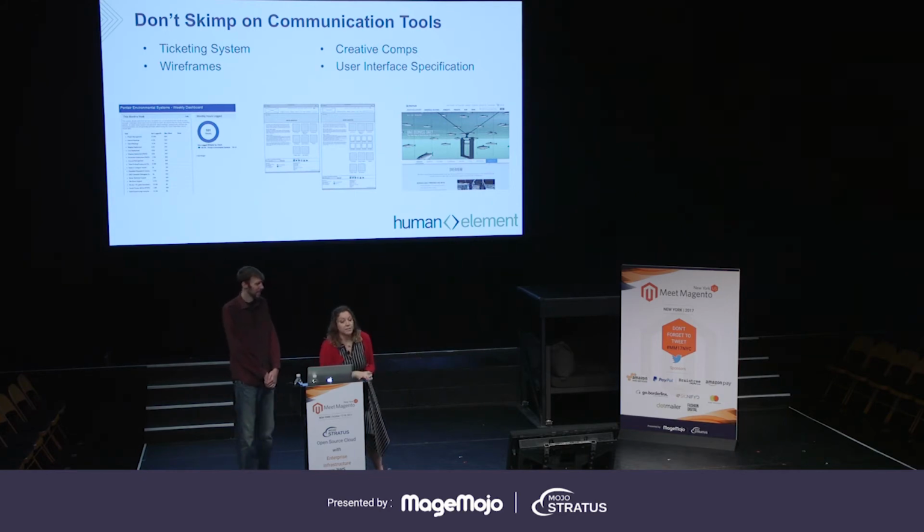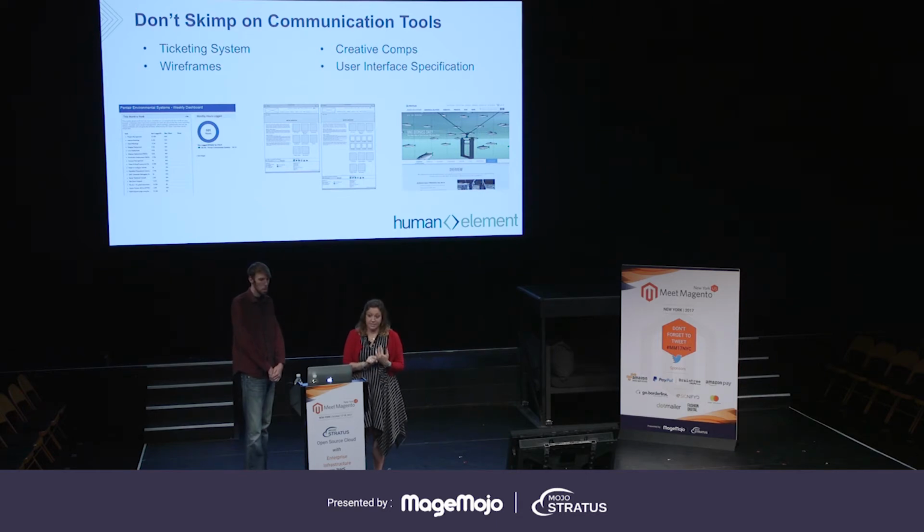So don't skimp on the communication tools. In order to avoid those pitfalls, we use things like ticketing systems, which seems obvious, but if you have a developer that's not using those tools or that can't track hours or give you reports very easily, that might make it more difficult to communicate.